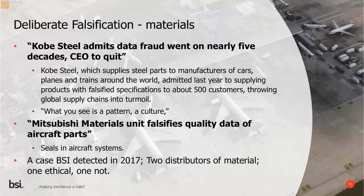And a more recent case, again detected by us at an audit, we had a distributor who had provided material to an end user. That end user came back to our distributor and asked for a different material, but they wanted it from the same mill. On investigation, it was found that that mill doesn't make that particular material. But the end user was adamant that they do because they bought that material from another distributor who provided mill certs for that product. When we investigated it, we found that the other distributor, a non-certified distributor, had falsified those mill certs and provided non-conforming material to that end user.